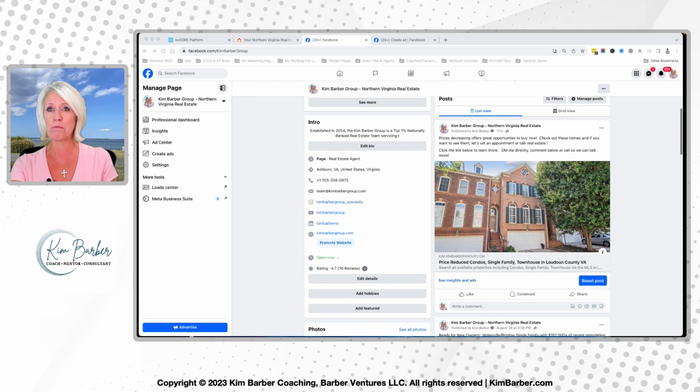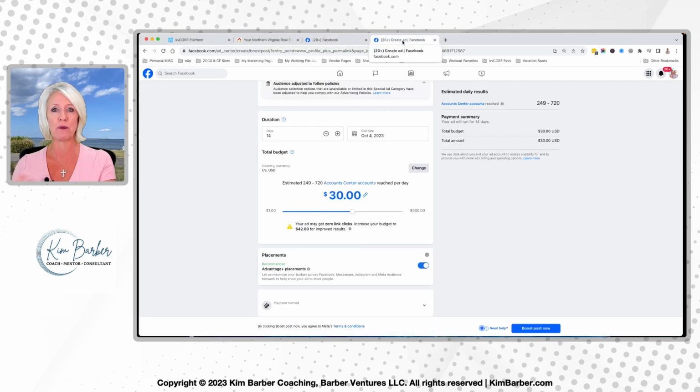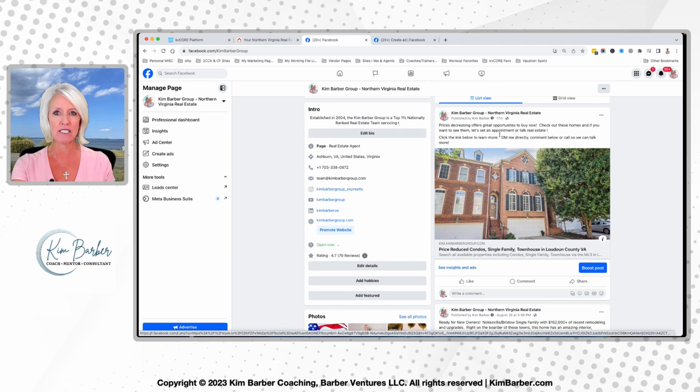Now this is just a basic post. This is not showing you the one that I would have if I had put this into action, because I don't want to put this into action right now in this demo. That being said, somebody could easily come right here, right? They see prices decreasing, offers great opportunity, et cetera. So you click on it.